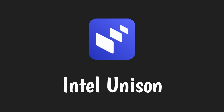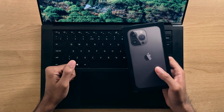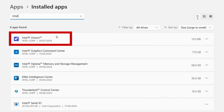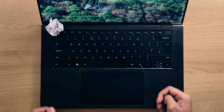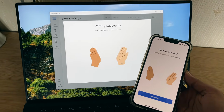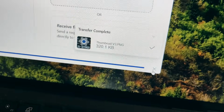Number 3, Intel Unison. Now if you're anything like me and transfer a lot of files from your phone to your laptop and wish that you had some form of AirDrop, then you'll want this app. It's not just for iPhone users either, it's available for Android as well. But if you download this app on your PC and your phone, you can basically use it as an AirDrop alternative. Now I know some people gloss over this having to download an application on both devices, but it's an official app made by Intel, and it's not the typical bloatware that you might expect. It works as advertised, and there's not really a whole load of random hoops that you need to jump through in order to get it working.